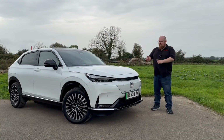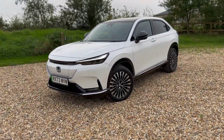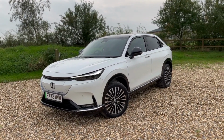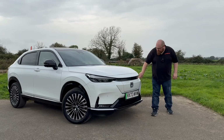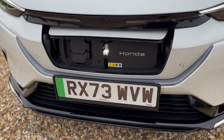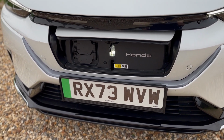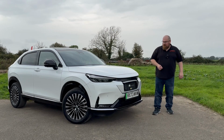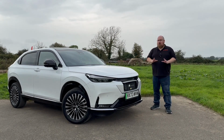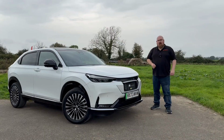Now when it comes to the Ny1's styling, yes, it does look like a Honda HR-V, but it has been tweaked, of course, to make it a fully electric vehicle. We have got a filled-in grille at the front, but if you press a little button, it does unveil the charging ports there, which is nice and handy and easy to get to, unlike something like a first-generation MG ZS EV. Now the other quirky feature is that we've got 18-inch alloy wheels. That's the only size you can get for the car, but they have that kind of unique aerodynamic look to them.